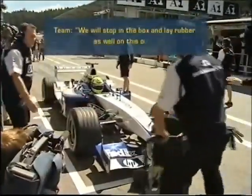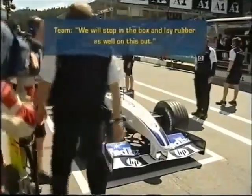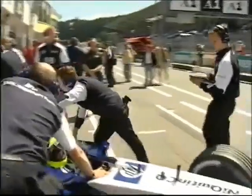We will stop in the box and lay rubber as well on this end. Ralf lays tyre tracks of sticky rubber to give him more grip when he makes his pit stops in the race. Williams already thinking of Sunday afternoon. But Ralf has other things on his mind.